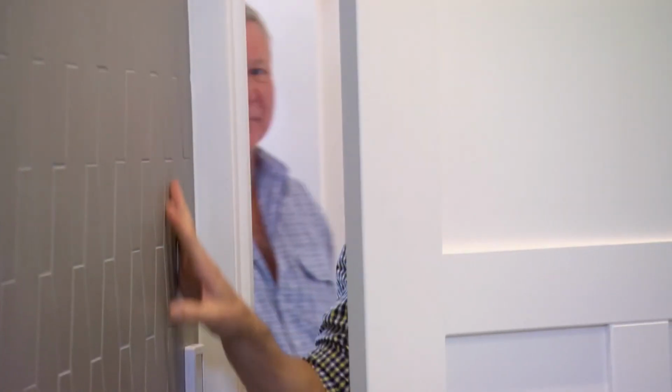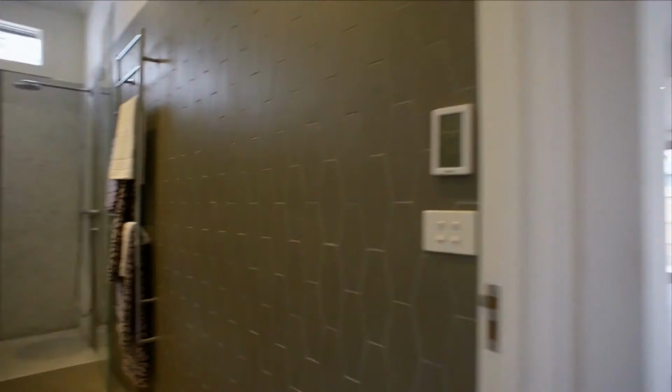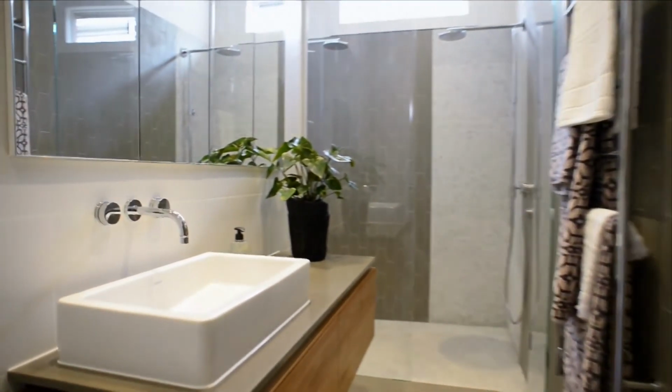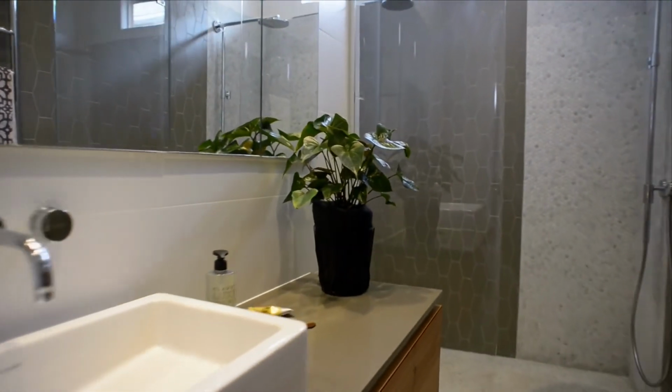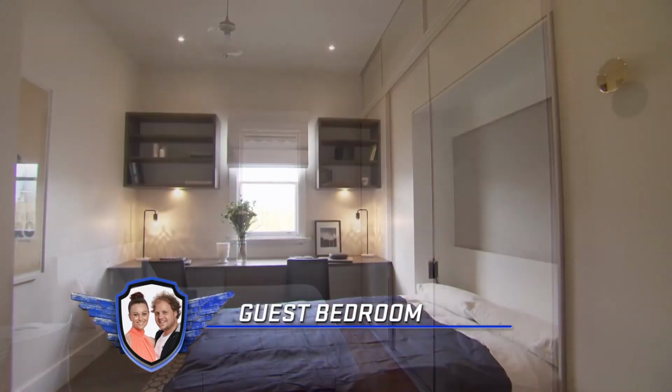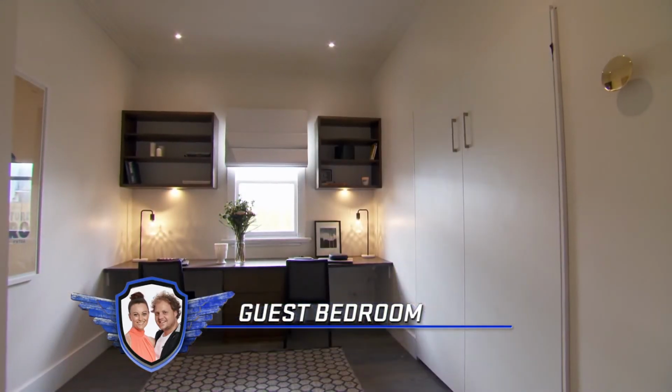Oh, look at those tiles. Oh, wow, that looks amazing. It's so big too. It's beautiful. How on earth did they do it in a week? They actually did this in 3 days. Okay, after you guys, down the hallway. Can't wait to see.